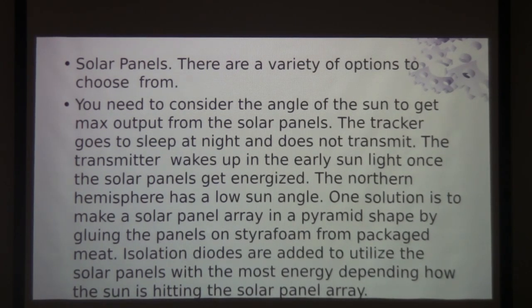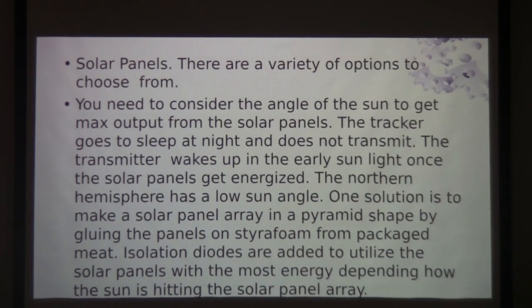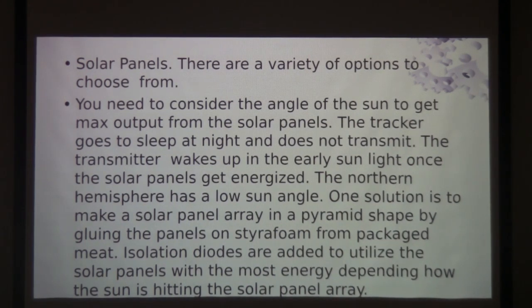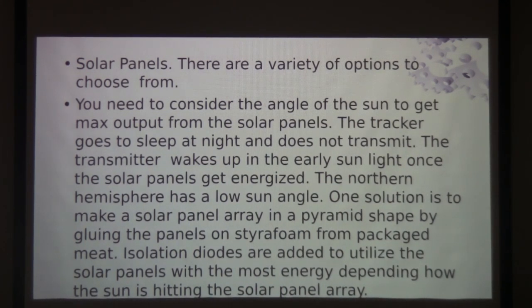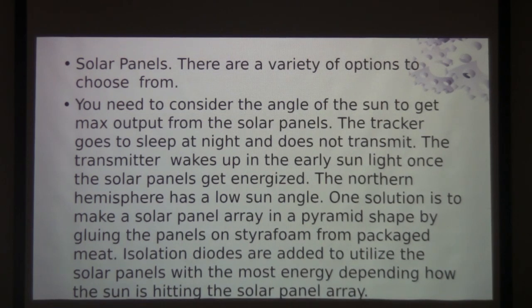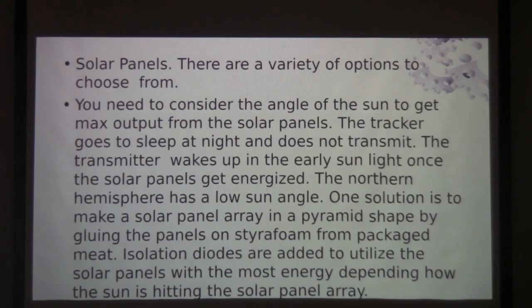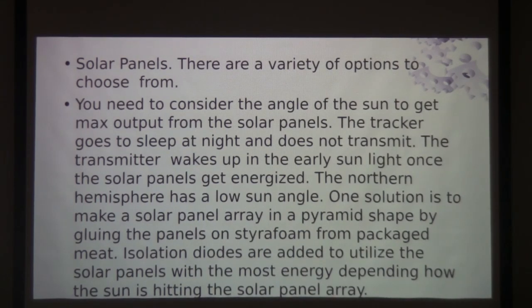The northern hemisphere has a low sun angle. One solution, and this is what the guy in Toronto ended up doing, is he took packages that you buy at the grocery store that your meat comes in, cleaned them, and then he made a pyramid design with solar panels. And that way, no matter what the angle of the sun was, it would hit some solar panels. And he put isolation diodes in, so whatever array was getting energized, it would power the tracker up with that array. And it worked really well for him.